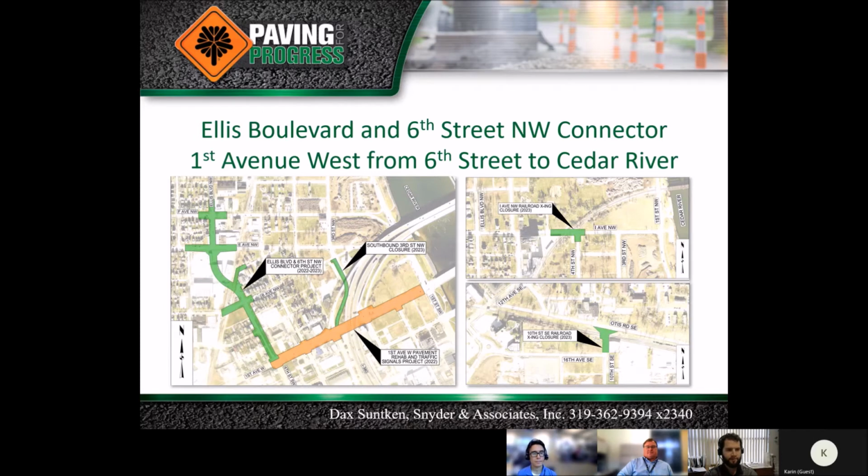Thank you, Doug. Again, I'm Dax with Snyder and Associates, and we're the design consultant for the city of Cedar Rapids on this project. The upcoming planned roadway improvements include 1st Avenue West from 6th Street to the Cedar River, 6th Street and Ellis Boulevard Northwest from 1st Avenue to F Avenue, including new pavement between B Avenue and E Avenue Northwest, and permanent roadway closures of southbound 3rd Street Northwest from B Avenue to 1st Avenue, the I Avenue Northwest Railroad Crossing, the B Avenue Northwest Railroad Crossing, and the 10th Street Southeast Railroad Crossing.